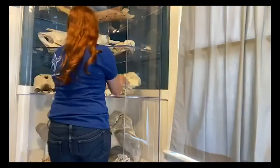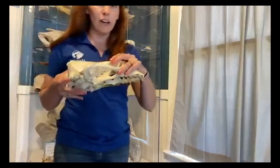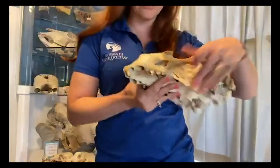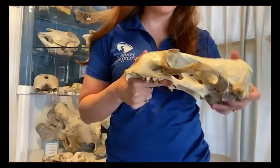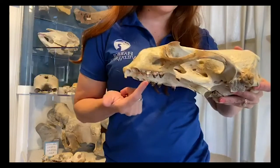Now, this fish eating teeth idea is carried on in other fish eaters that we've got. This one's a California sea lion. And this is a very old specimen. This skull we got from NOAA many years ago, and it was super old when we got it, but you can see many similarly shaped teeth all the way along.